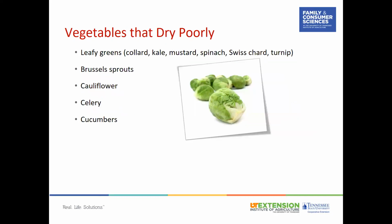Here are some more vegetables that dry poorly: leafy greens, Brussels sprouts, cauliflower, celery, and cucumbers. Leafy greens dry poorly as well as these other items, so we definitely want to avoid that and have a different method for preserving those.